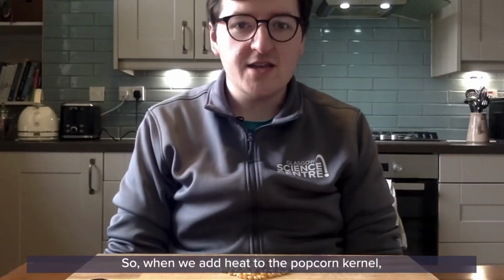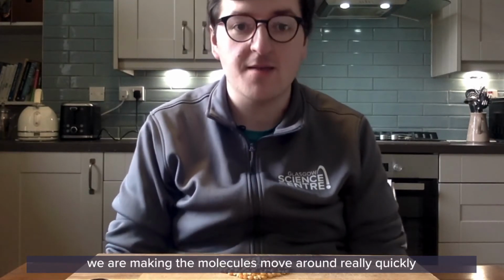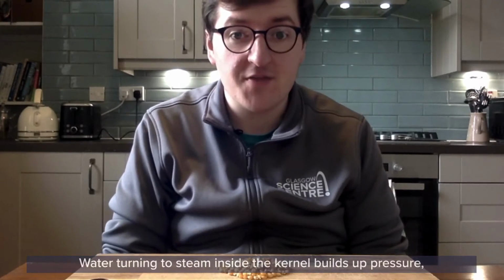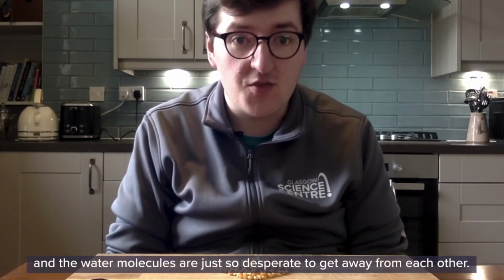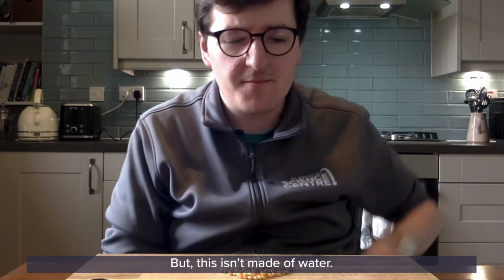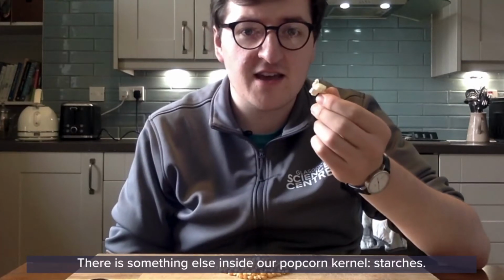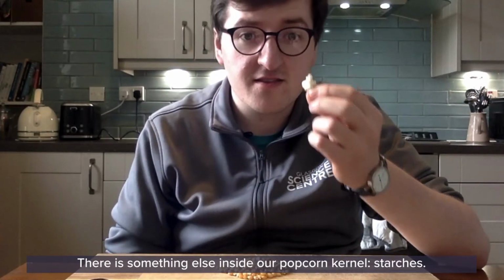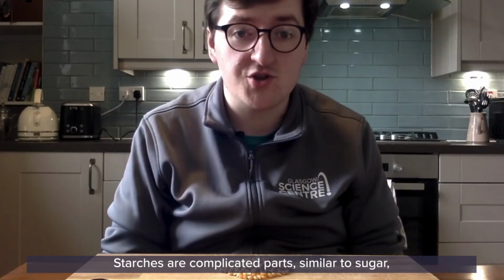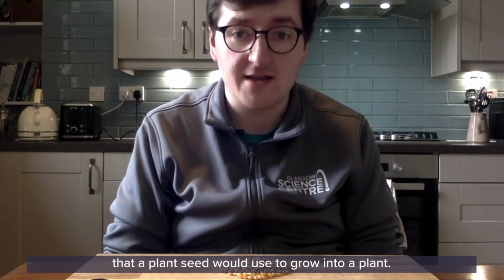So when we add heat to the popcorn kernel, we're making the molecules move around really quickly by increasing their kinetic energy. Water turning to steam inside the kernel builds up pressure, and the water molecules are just so desperate to get away from each other. But this isn't made of water. There's something else inside our popcorn kernel: starches. Starches are complicated parts, similar to sugar, that a plant seed would use to grow into a plant.